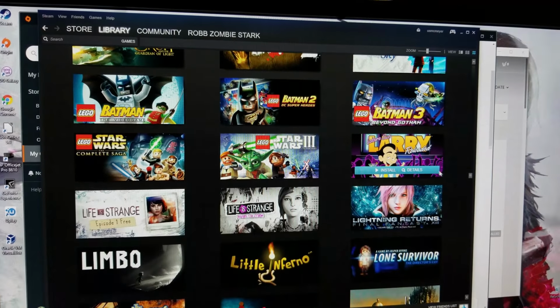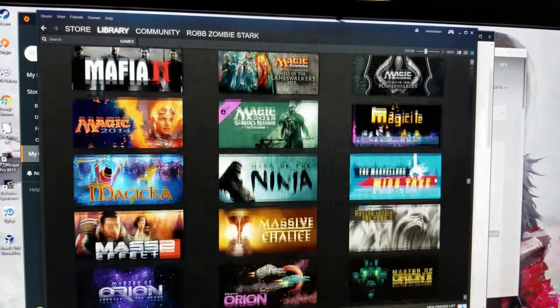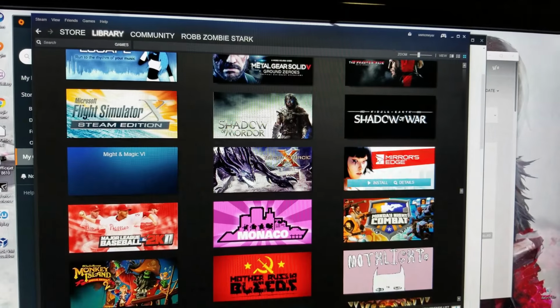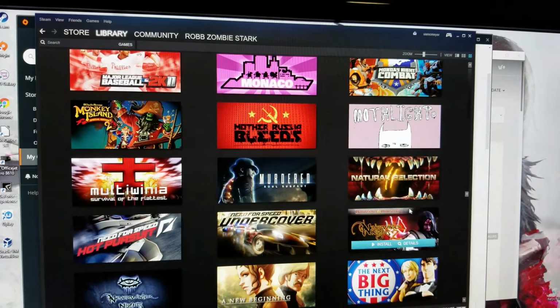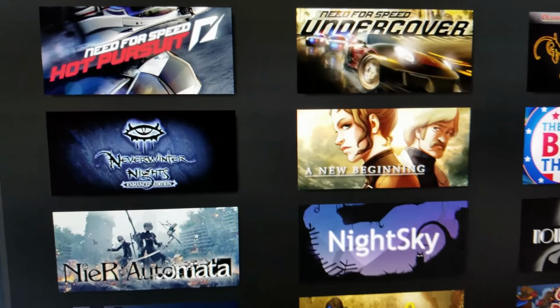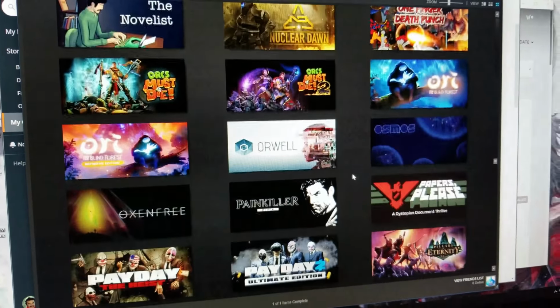Leisure Suit Larry Remaster. Life is Strange. Max Payne again, 1, 2, and 3. Might and Magic 6, that's another one that's not sold individually on Steam, anyway. Neverwinter Nights Enhanced Edition just came out by surprise, at least for me. I saw that it released, I was like, what the hell? So, of course, I immediately bought that.